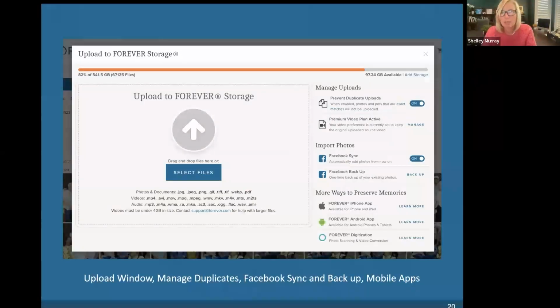So this is just the upload panel. So when you're in your Forever storage account, you can just upload anything that you might have from your computer, wherever your photos are living, external hard drives. There is a duplicate finder, so you can turn it on to prevent exact duplicates.